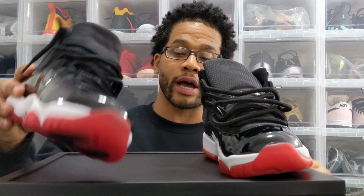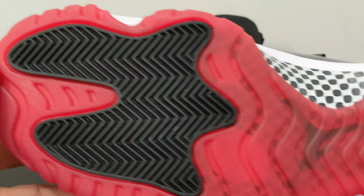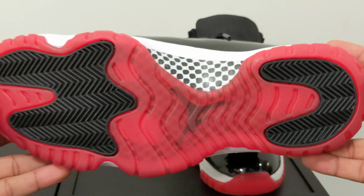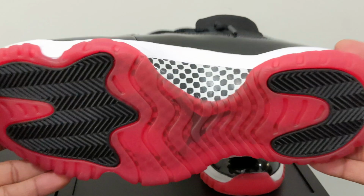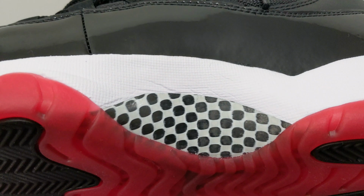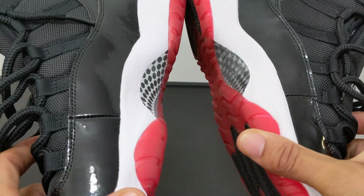Last thing to take a look at on the 2019 Bred 11s will be the outsole. And just like everything on the sneaker, it's as close to OG as possible. Your outsole is going to be true red, slightly translucent, just like the OGs. And you also have in your midfoot that white and black carbon plate. When you take a look at the CDP from 08, it's going to have the slightly red translucent outsole as well, but your carbon plate is going to be gray and black.